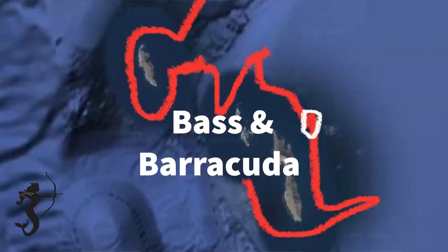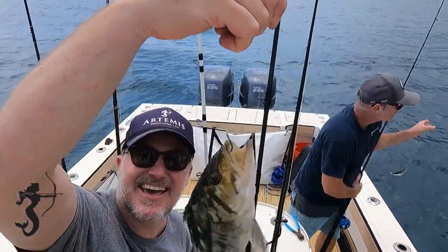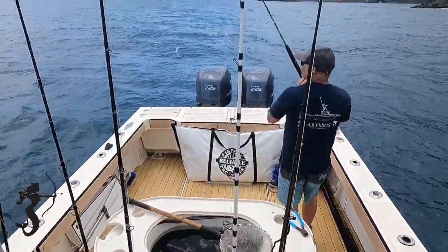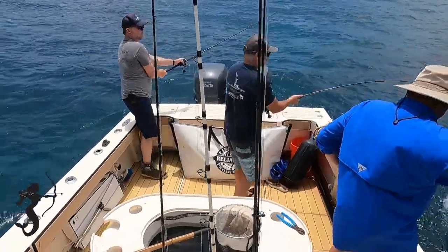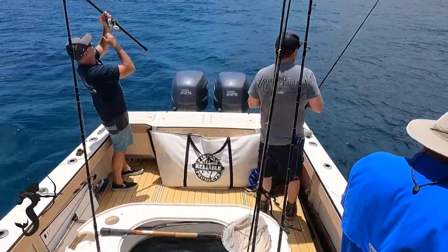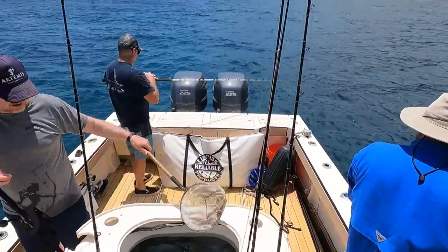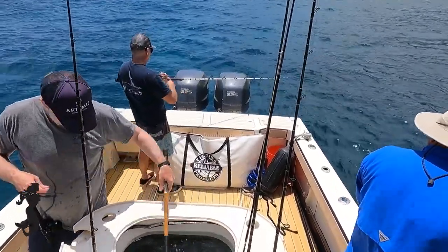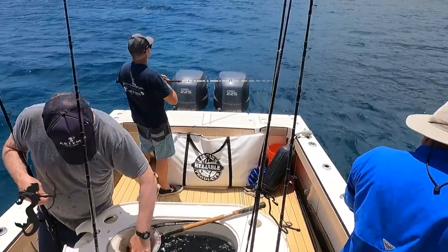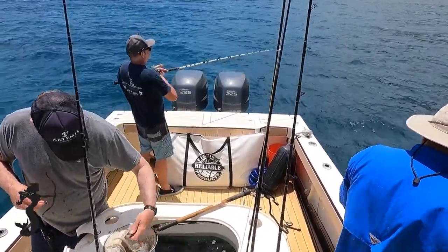We stopped in the lee of South Island. There's a couple spots I like to anchor on, and we just stopped and anchored on a spot and started to throw some chum, trying to build some life. We got a few bass, a few barracuda, but honestly, it wasn't as good as it could have been. I think we stopped here because it's a place I like to go and I've had good luck, but today it just wasn't doing as well as normal. Not bad by any means though. Still good fishing.